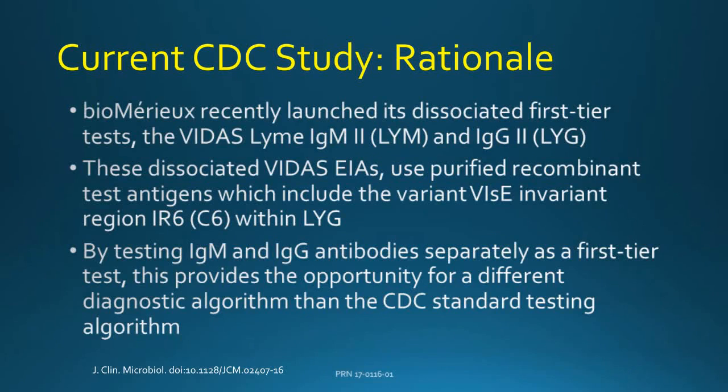So bioMérieux recently launched its dissociated first-tier test, and that was available to everyone, I believe, as of January this year. The dissociated VIDAS assay uses purified recombinant test antigens. But what's important here is the IgG part of the assay also includes the invariant region of IR6, which we would commonly call the C6. By testing the IgM and the IgG antibodies separately as a first tier, it provides an opportunity for those of us who use the assay for a different diagnostic testing algorithm than what you see with the standard testing. And I'll go through some of that in a minute and tell you why.